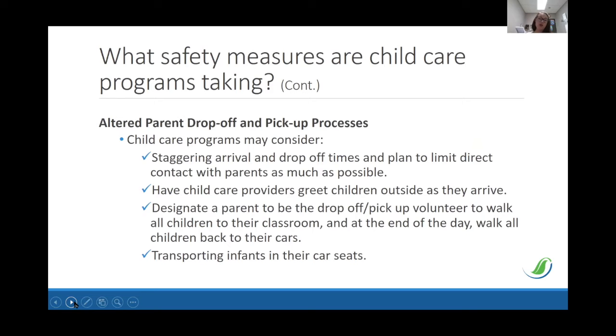You may also see altered parent pickup and drop-off processes. The child care center may consider staggering the arrival and drop-off times to limit the amount of people that are there at the same time. They may have the child care workers meeting people outside so parents don't have to come in and there's not as much exposure in the building. They may designate some parents to be the drop-off pickup volunteer so that all of the children can come into the child care center and at the end of the day when the children are going back to their cars. And then transporting infants in their car seats.